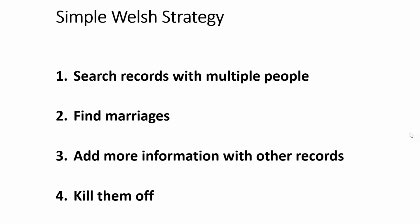Then you want to go in and add more information that you will find from other records. And one thing that is often talked about with British family history is making sure that you're killing off your ancestor. You always want to get the death records, whether it's a burial, a death certificate, a probate record, a monumental inscription, whatever it is that you can find, you need to be looking at those because there will be critical clues in those records relating to when a person died.